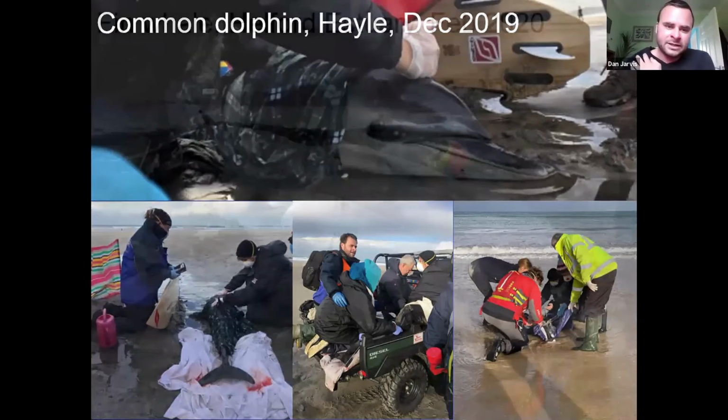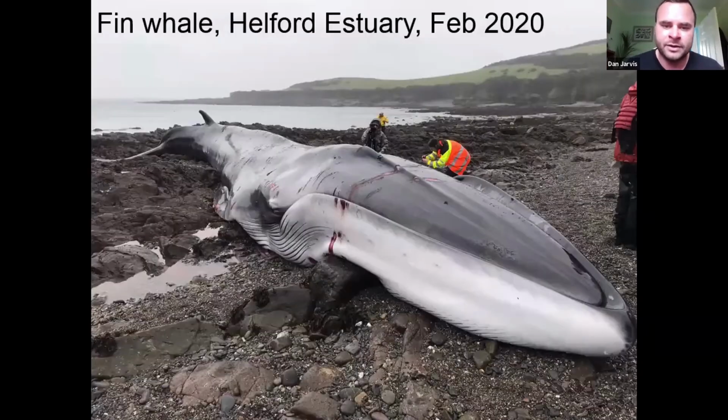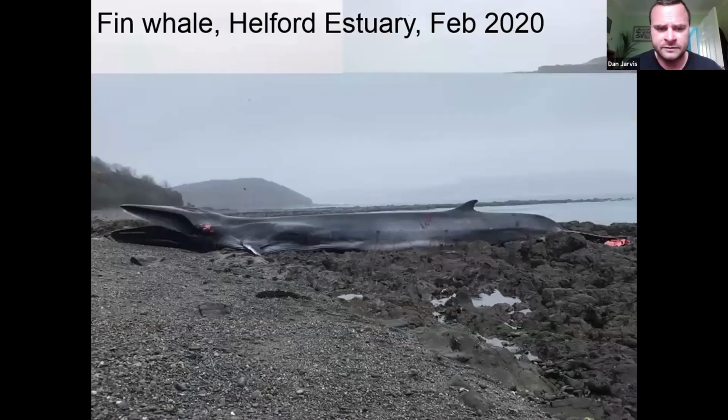In 2020, we of course had the fin whale on the south shore of the Helford River. It didn't last long out of the water. It was a very thin and emaciated animal, clearly hadn't fed for a long time. And a full post-mortem examination was done the following day, which indicated that it was suffering quite a severe infection.